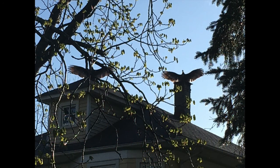Then on another day, when it had been raining very hard all day, I saw some up on my neighbor's roof. And they had their wings all spread out, and they were facing the setting sun. And I want you to look at that picture and see if you can tell which kind of a vulture they are, and think about why they might be doing this. Remember, it had been raining all day.